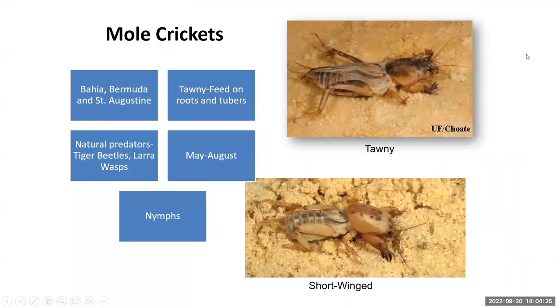Speaking of mole crickets, mole crickets are another spring pest. Now we have a northern mole cricket. I think the northern is a native, I think. We have a tawny, a short-winged. The tawny is the predominant pest that I see in turf.